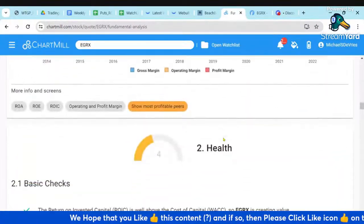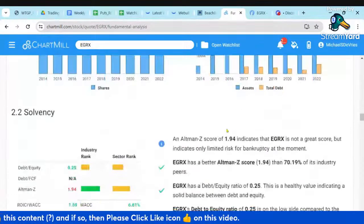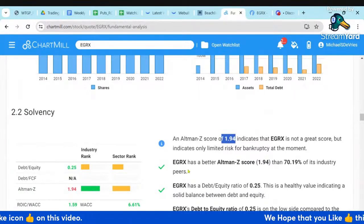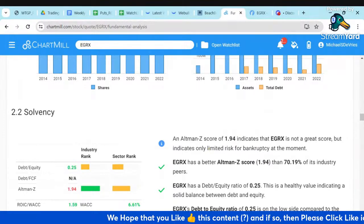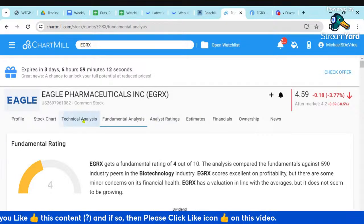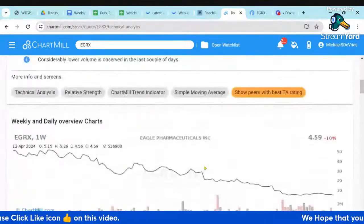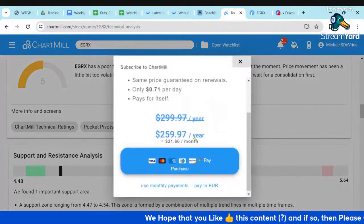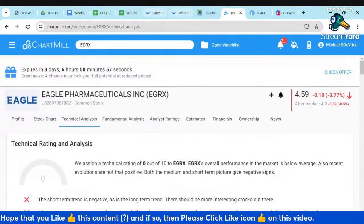We look at their Altman Z score. Return on capital's okay. Solvency, okay, so 1.94 Altman Z, so not a great score, but limited risk of bankruptcy. So again, it doesn't look like they have a solvency issue. A little bit weak fundamentally, and technically, 0 out of 10 technical rating. Setup rating 5 out of 10. So again, doesn't look like a bad setup right now, with multiple touches on the bottom.